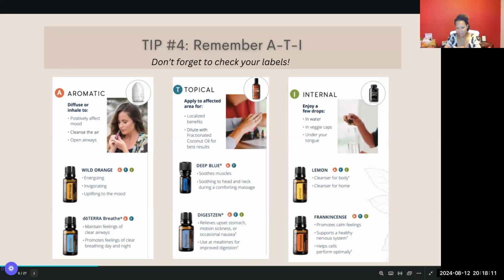Okay, so when we talk about essential oils that are great for topical. Sorry, I needed a hit. I'm fighting some things right now. I needed something powerful. So you can do it like that too. Just lick your hand. I don't know how fancy that is. Okay, so under your tongue, in your water, in a veggie cap.